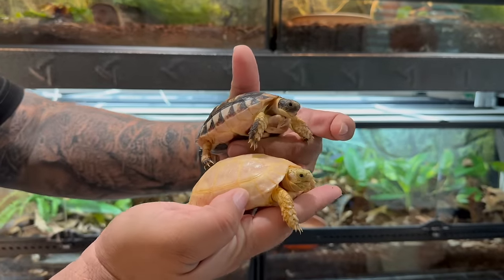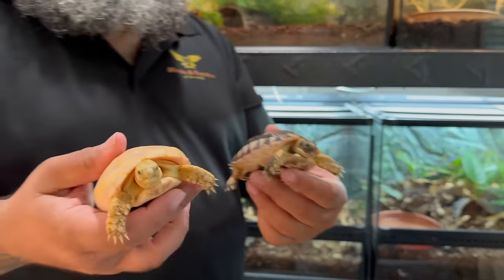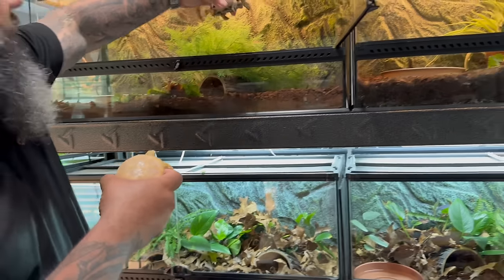They don't do as well in South Florida. I guess it's too humid. Yeah. Doesn't really get a cool down period. Cool, awesome. We need these at the ranch. These guys got to hibernate, right? Yeah. I'm going to put them back. That's real neat. Stress them out too much.